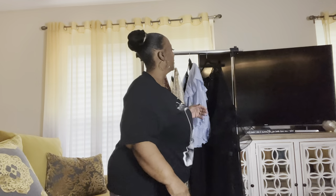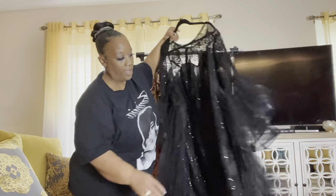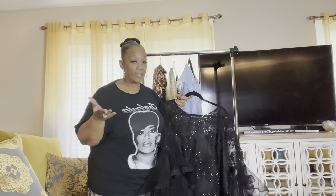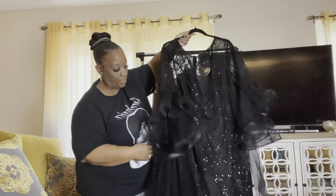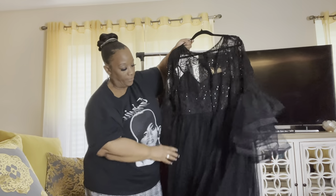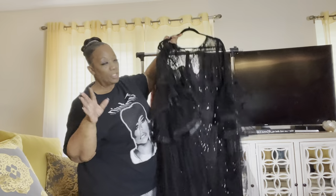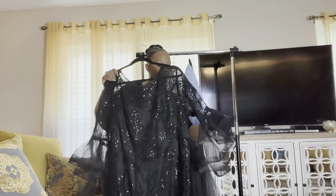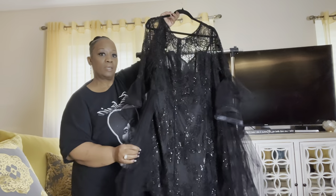And next we have this dress. I would wear this to a black affair, which me and my husband go to a lot of black affairs. We go to a lot of white affairs. And I think the picture, just showing this dress right here, doesn't really give you the beauty of this dress. You just have to see this dress on. And the pictures are okay, but I think I stepped it up a little more with this dress. This dress is a size 2X. And I will be modeling this dress as well.